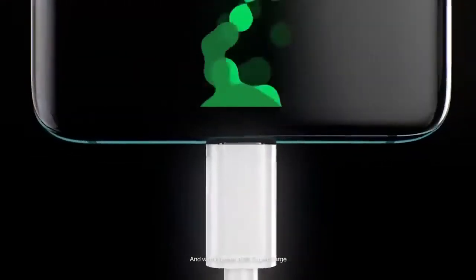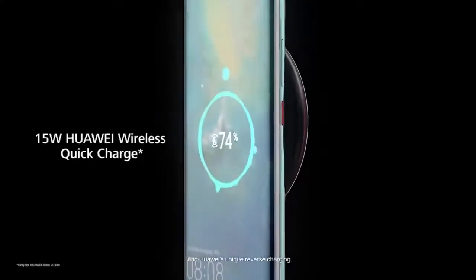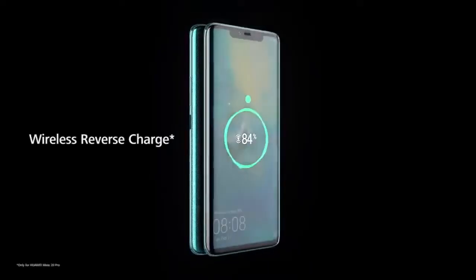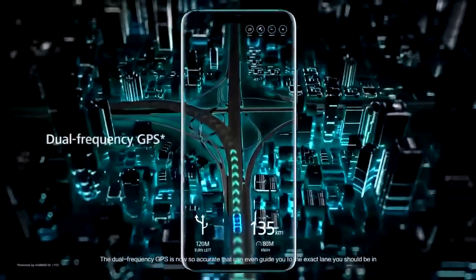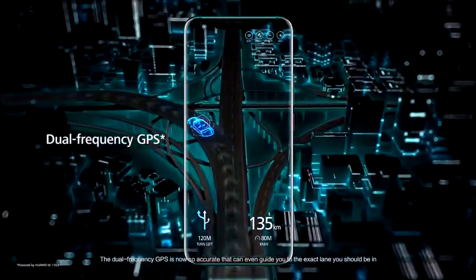And with Huawei 40-watt supercharge, 15-watt wireless quick charge, and Huawei's unique reverse charging, staying powered on should never be an issue. The dual frequency GPS is now so accurate that it can even guide you to the exact lane you should be in.